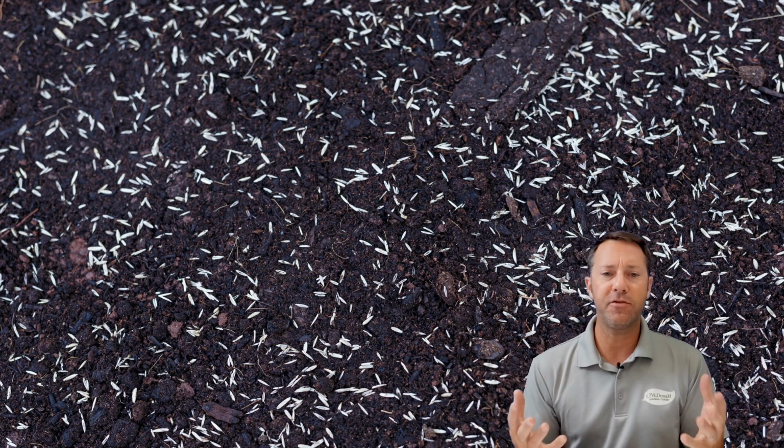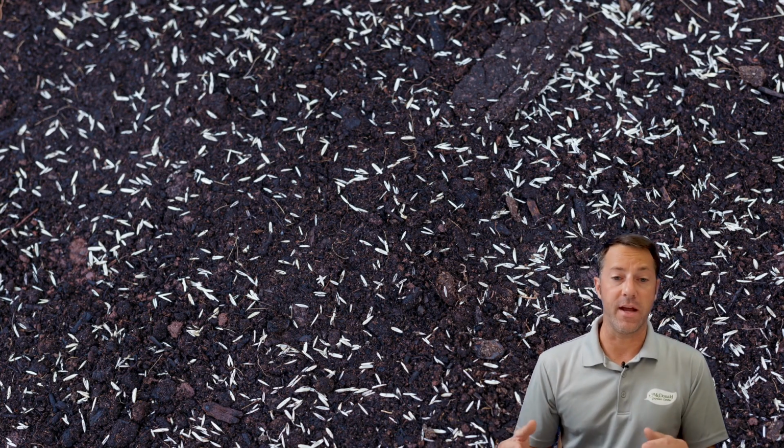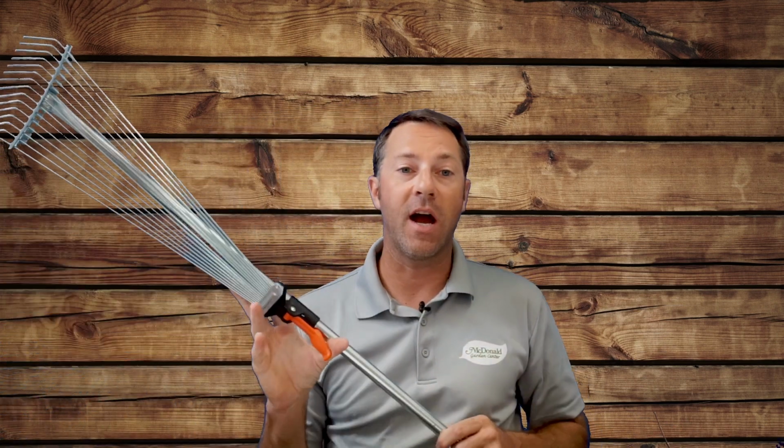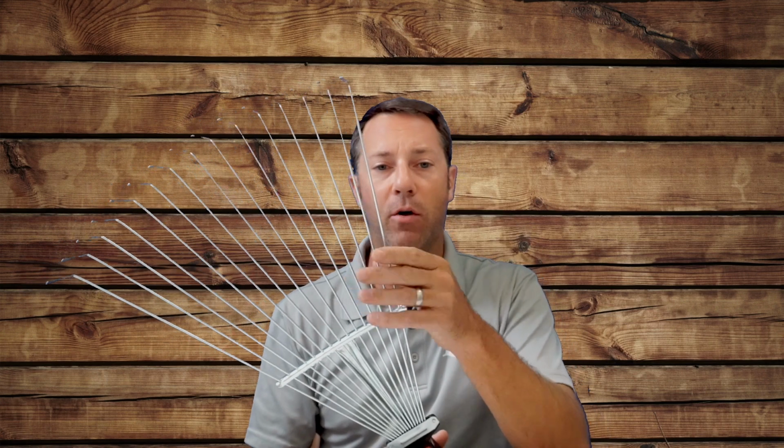So after you've spread your seed, I'm definitely going to recommend that you take a leaf rake. What I like to do is grab just a regular metal tine rake like this, my favorite expandable rake, and rake over the grass seed. What that does is it settles the grass seed into the compost a little bit. It also will help you separate some areas where maybe clumps of grass seed have built up together. So it's a really good thing that you can do to gently pull a little bit of that compost over with just a metal leaf rake.